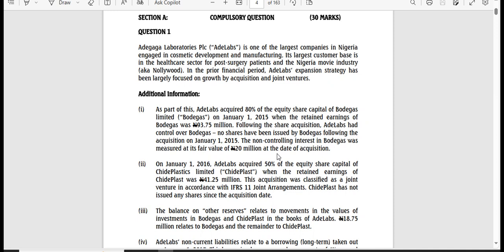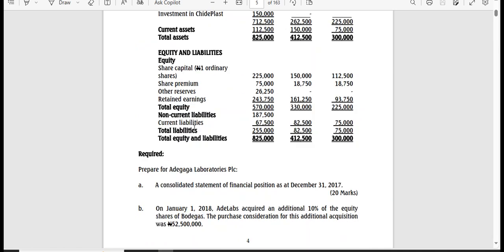Note 6. Adelab sold goods to Chidplast with a value of 75 million and a selling margin of 40% in November 2017. As at year-end, 31st December 2017, 75% of these items are unsold. Accounts for all the companies are made up to 31st December annually. The draft statements of financial position for Adelab, Bodegas, and Chidplast as at 31st December 2017 are as follows. Required: prepare for Adegaga Laboratory PLC a consolidated statement of financial position at 31st December 2017.